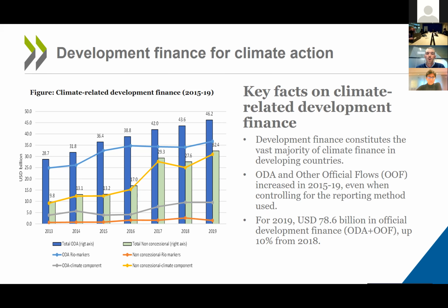And this is all climate-related development finance going to developing countries from 2013 to 2019. As you can see, this has consistently grown. And in 2019, there were US$78.6 billion in official development finance to developing countries for climate-related purposes. And this was up 10% from 2018.